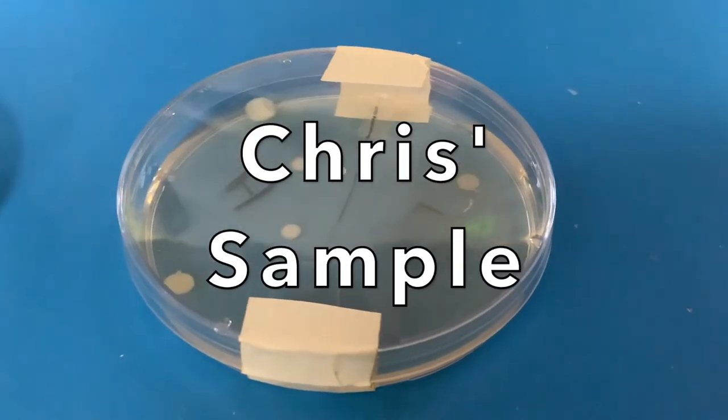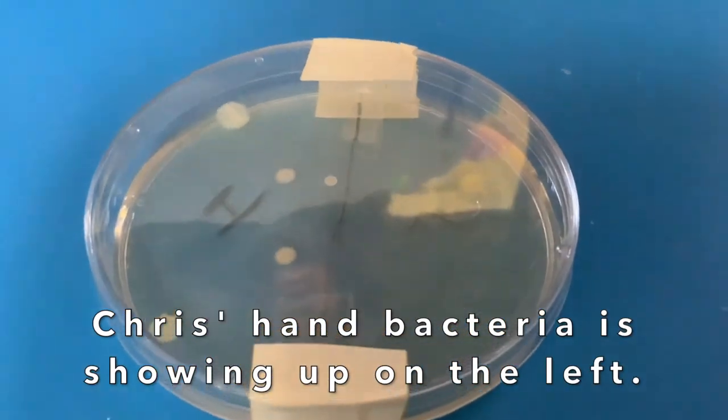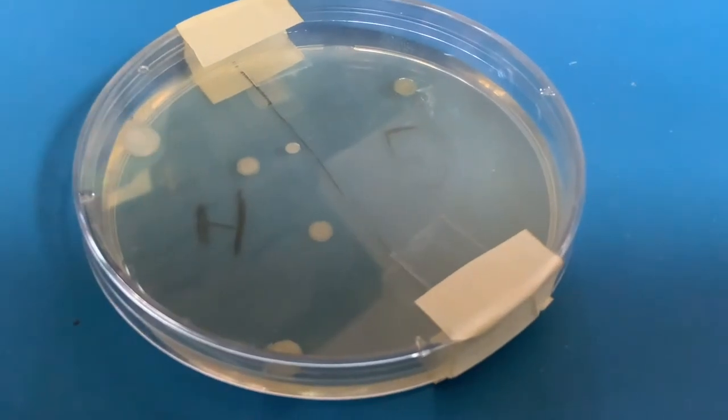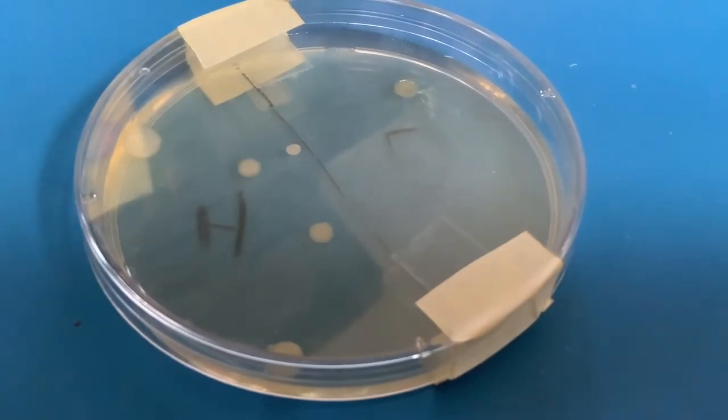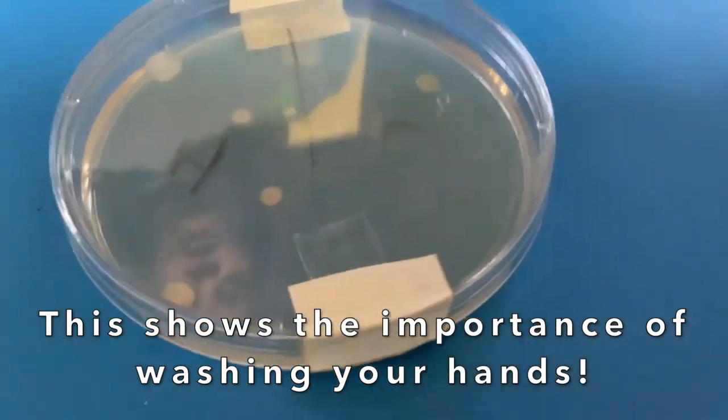So here's Chris's sample, and this was Chris's hand. So there is some bacteria on his hand, but that's kind of normal. It's really hard to keep our hands clean because we're constantly touching things. So this is why it's really important to wash our hands often.